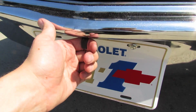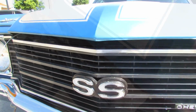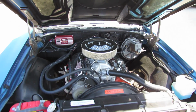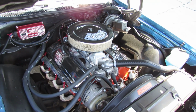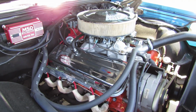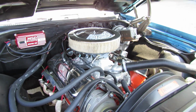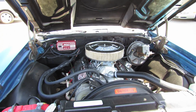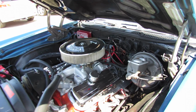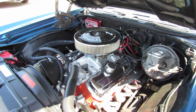Pop it by pulling on this lever here. Like I said, this particular one came with the optional high-performance big block 454 cubic inch turbojet V8. Fed through a Rochester 4-barrel carburetor and factory dual exhaust system, this vehicle produces a net horsepower of around 270 at 4,000 RPM and 390 foot-pounds of torque at 3,200 RPM.